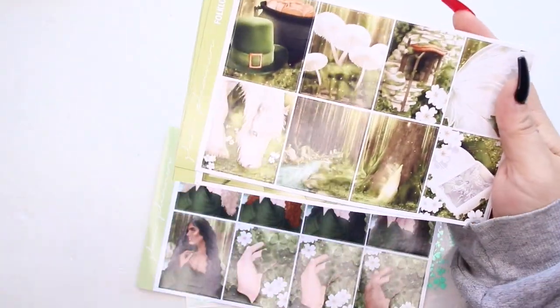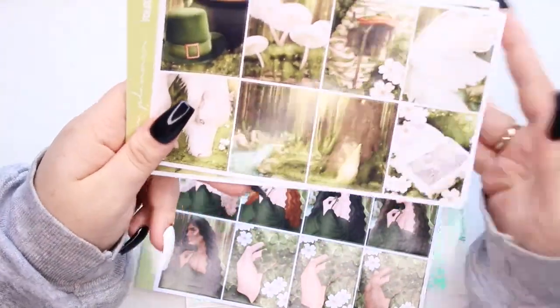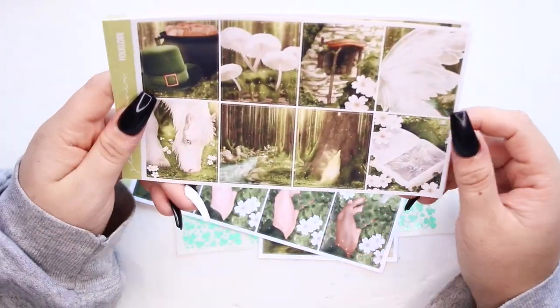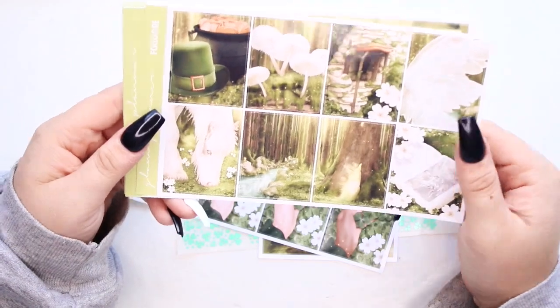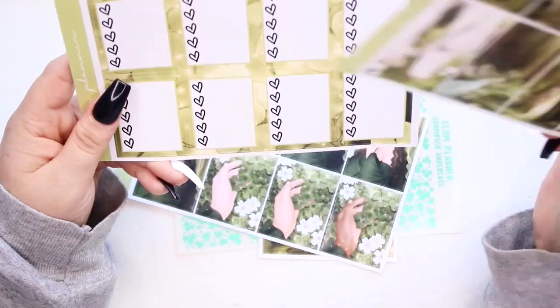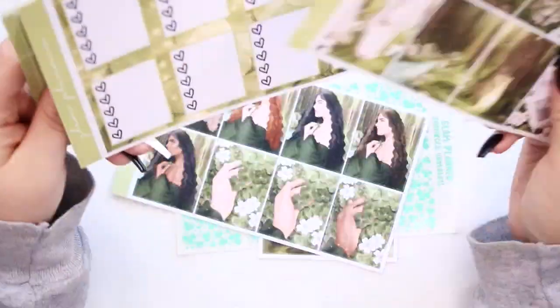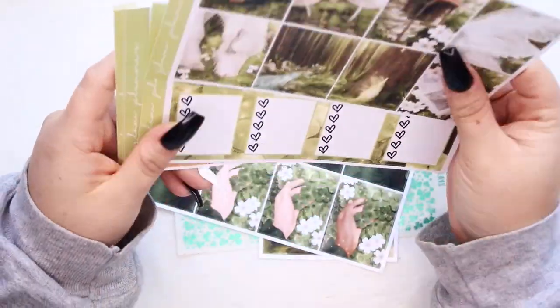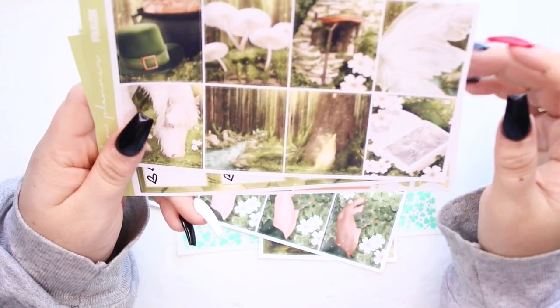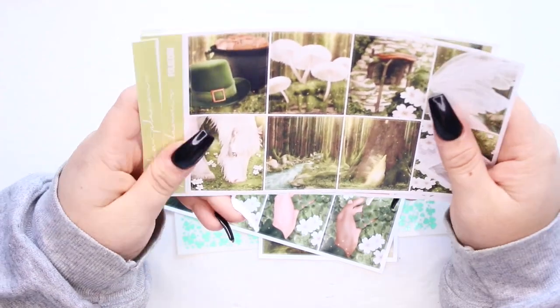So it's technically like St. Patrick's Day because that was what it was released for. It's got the leprechaun hat and the gold, but I'm going to be using this as a spring kit, and I'm going to be substituting this box and this box here, and I'm going to be using it as a beautiful fairy spring kit because it is just incredible.